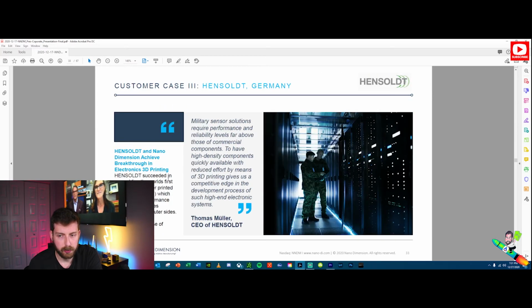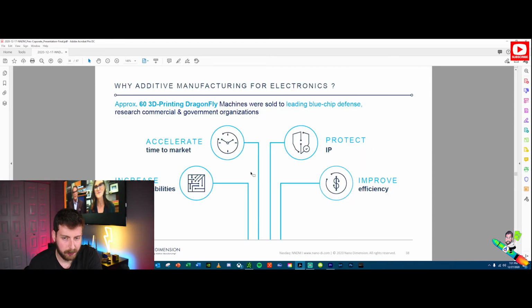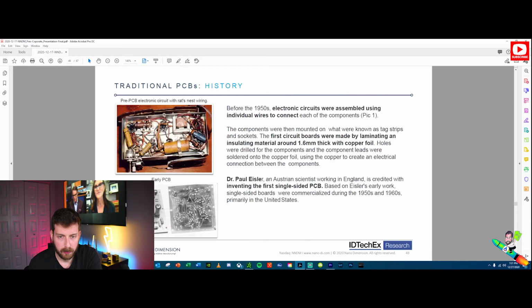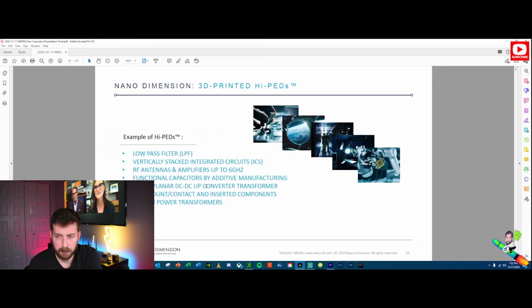Now, I still don't see details about the machine itself on how it works. They show you the machine. I mean, I don't know. I don't see the details on the machines, but it's pretty much that.